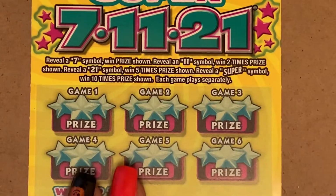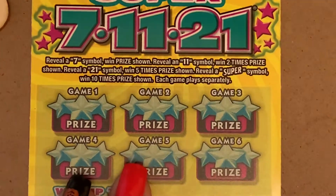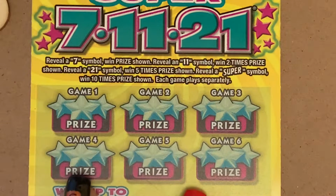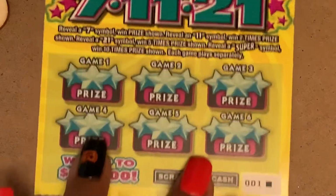Alright. You know how this is played. You get a super, you get 10 times. And if you get a 21, you get 5 times. 11, you get 2 times. 7, you just get a single match win.